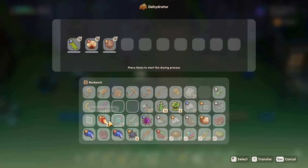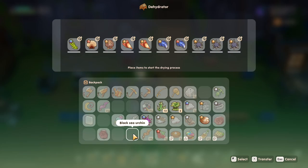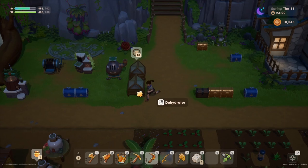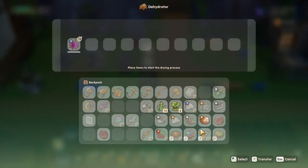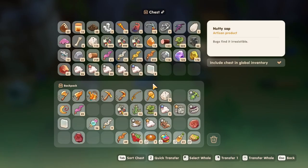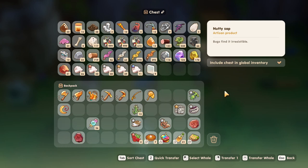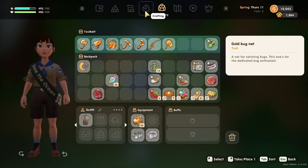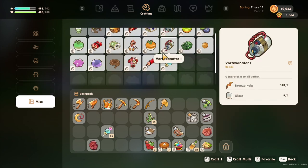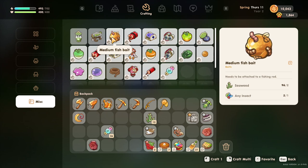Here's our dehydrator. Turned out to be very good that we have two of these. Cherry stone clam, there you go. Okay. There you go. And I will make some fish bait out of these insects that I have.